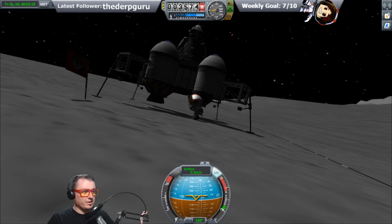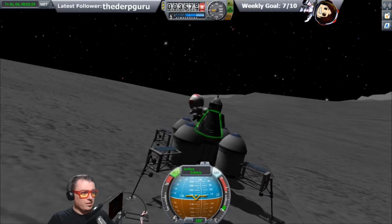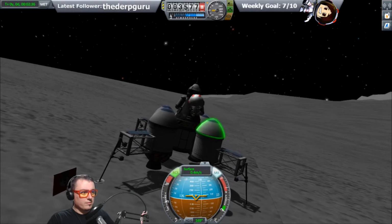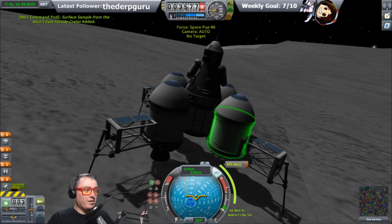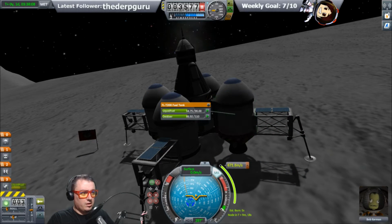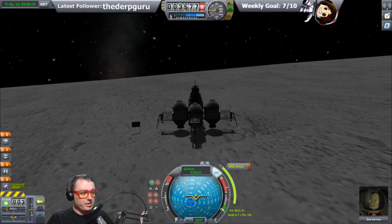We don't want to run into the lander legs. We've had that problem before. Is it R? There we go. Use our jetpack to get in there. All right, so this liquid fuel booster and this liquid fuel booster are still active. All we want to do is get up off the surface. So let's hope those two have the thrust we need. 3, 2, 1, go.